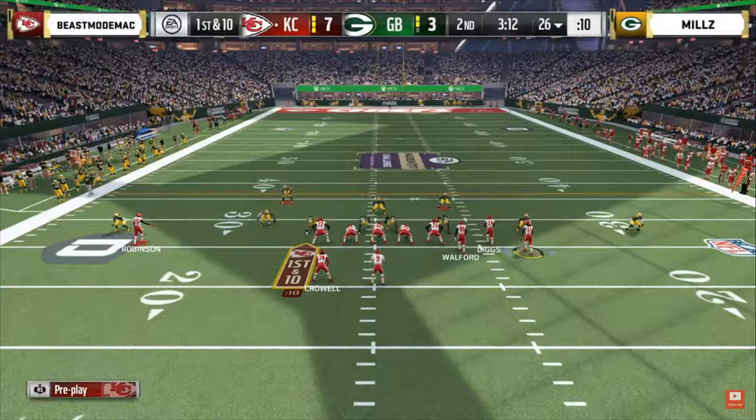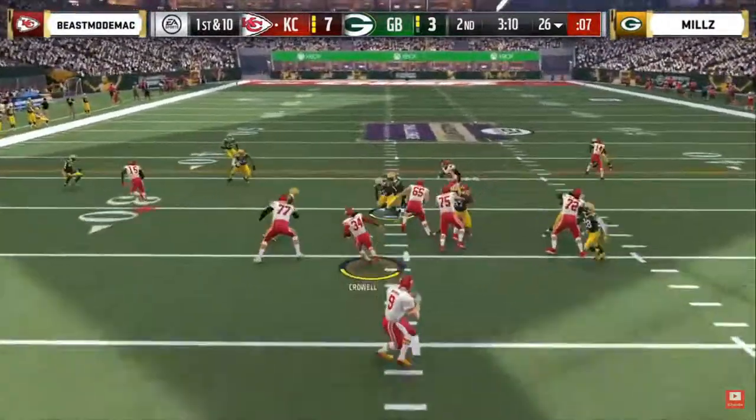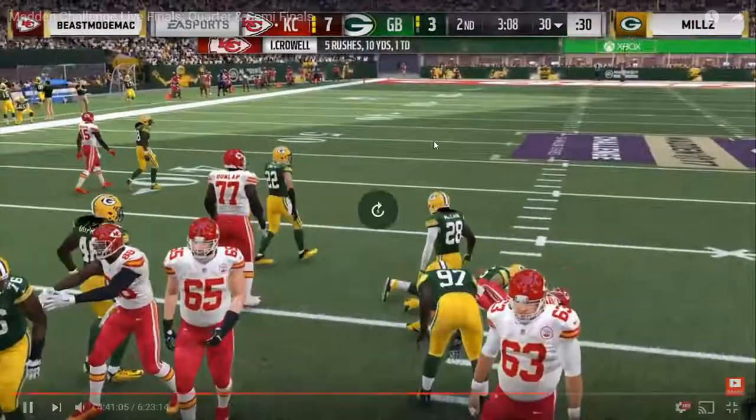So Mac comes out, gun bunch, right. Millz still in that nickel. Blitzes, looks like 5 right there. Mac runs a draw, picks up 4.